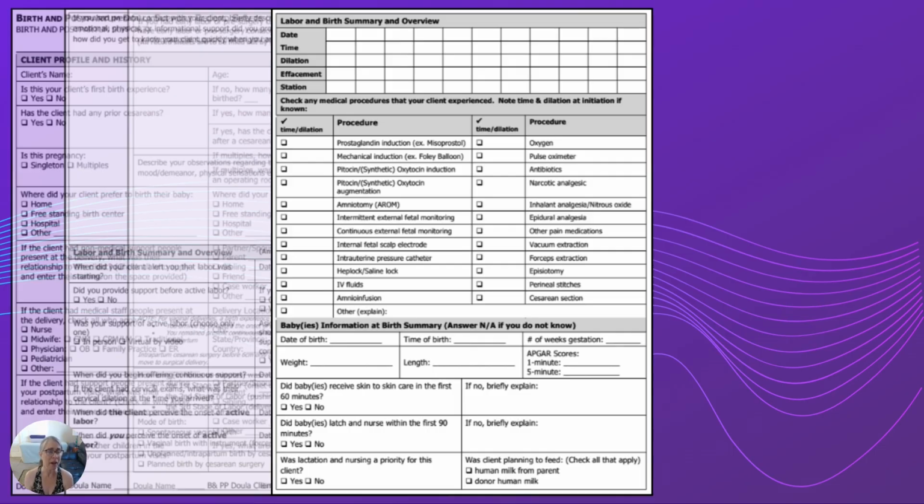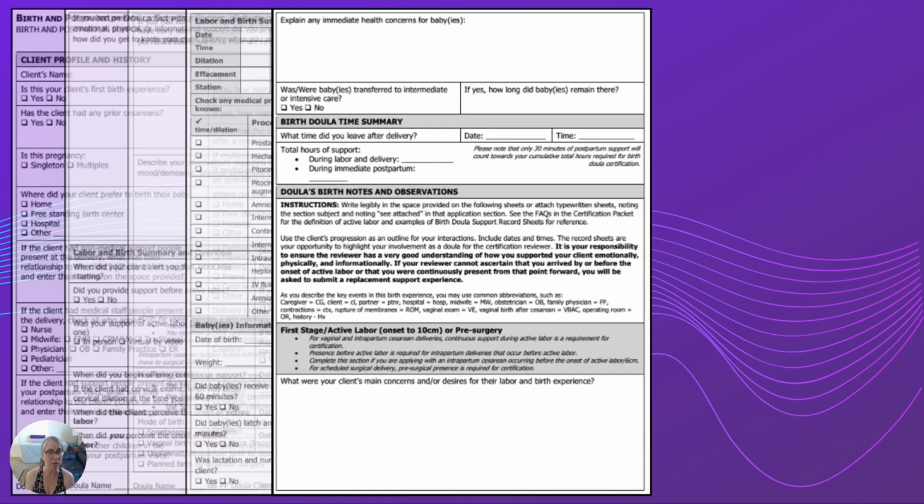The next page has some more medical information. If you didn't collect that, that's okay. Just put in a note. But certainly if your client had any cervical exams, you'd like to document those here. And then there's some information about baby, perhaps some health concerns for baby. And then it's moving on to you, your notes and observations.